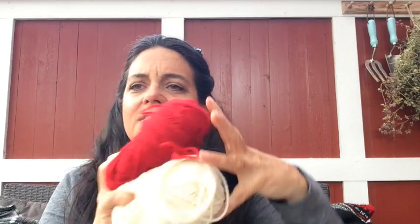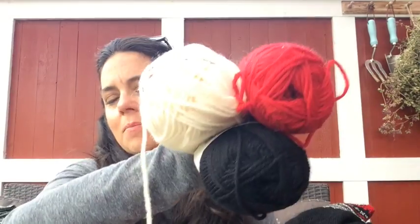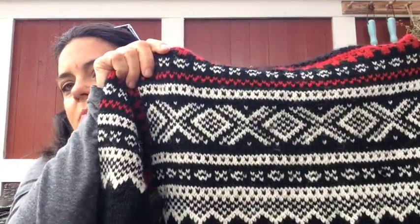I haven't started the sleeves, which is a no-no. I really should have started with the sleeves, but I'm using a very traditional wool. This is 100% Norwegian wool called Peer Gynt. I really enjoy knitting with this one. And again, it's black and white and red. I started this when it was darker, but now I can knit it because it's summertime. And my wish is that I'm going to have my kids take their pictures in this. But this is the most iconic Marius pattern, traditional Norwegian pattern in Norway.